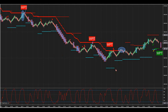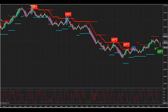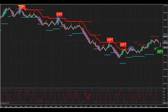After 10:30, we usually get a counter trend move if the market's been in a downtrend or uptrend. It typically goes the other way. So there's our WPTs. One, two, three, four for four WPTs catching the swing high to the candle. Each one caught the candle, swing high. Pretty simple. Then let's catch the move back up.